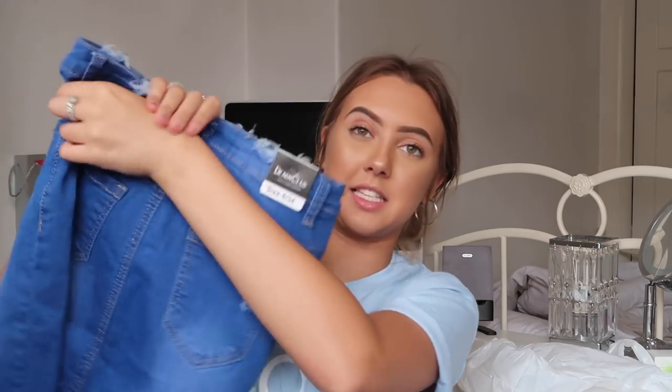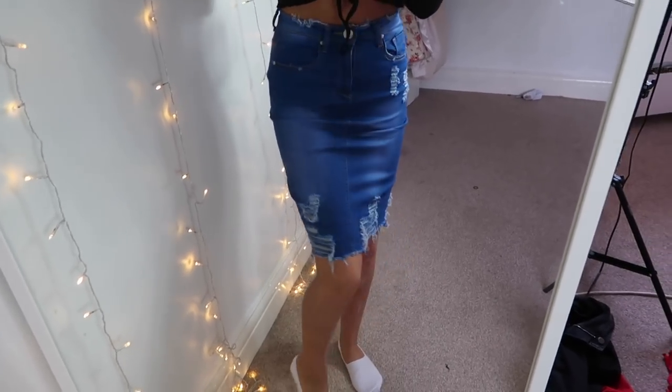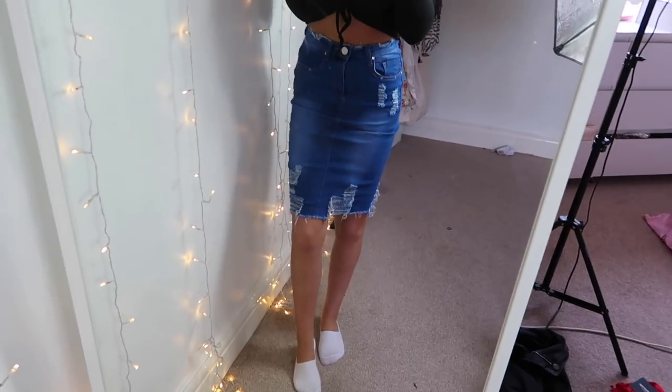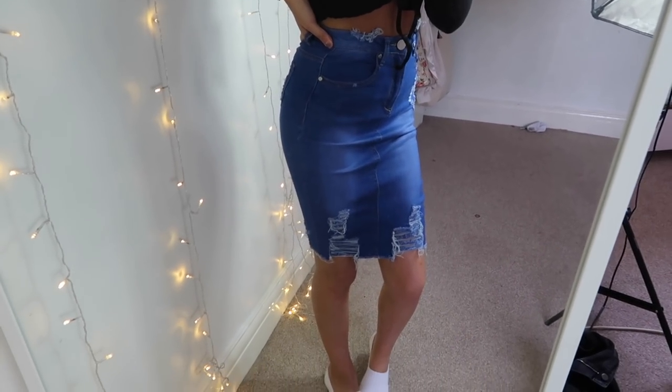I got this in a size 6, and it also has a slit at the back here, obviously, so you can walk. But I didn't know how this was gonna look when I ordered it, because I didn't know if it'd suit me or whatever, but I absolutely love it. Literally, this is probably one of my favourite skirts that I have. And again, it wasn't expensive at all. This looks so good on, and honestly, I'm so happy that I picked it up, because if I hadn't decided to just do it and get it in my basket, then I wouldn't be able to wear this wonderful skirt. But yeah, I absolutely love it and I cannot wait to wear it.